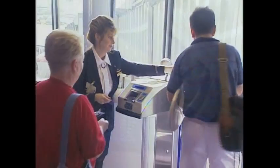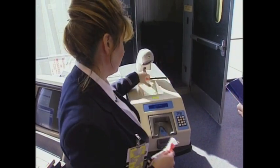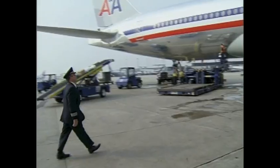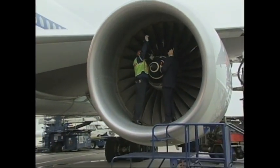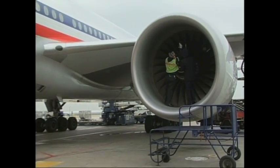It's a scene repeated daily. 21D, you're off that. Passengers rushing to get to their planes, and flight crews methodically checking the aircraft they will fly. This Boeing 777 sits on the ground at O'Hare International in Chicago, ready to depart for Tokyo.